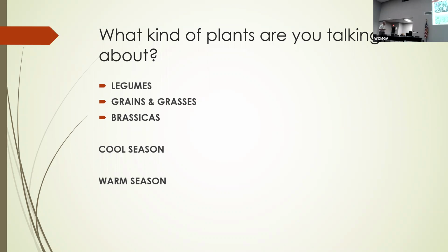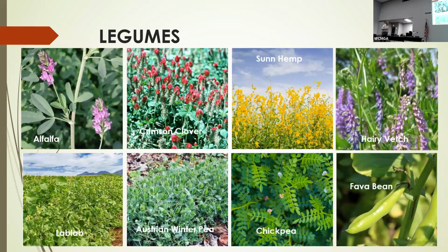So here are some of the legumes. Alfalfa, great legume. We'll talk about it more later. Year-round. Crimson clover, just love this stuff. This has turned into one of our favorite ones out in the garden. Sunn hemp: beautiful flowers, summer crop, hairy vetch, very popular cover crop. It's a legume, but we don't use it out in the garden because it's too coarse. Fava beans. Everybody likes falafel. Chickpeas. Falafel combo. These are all winter cover crops.